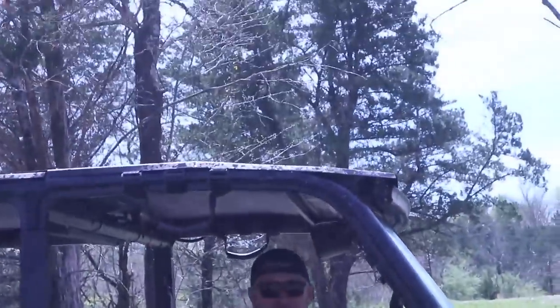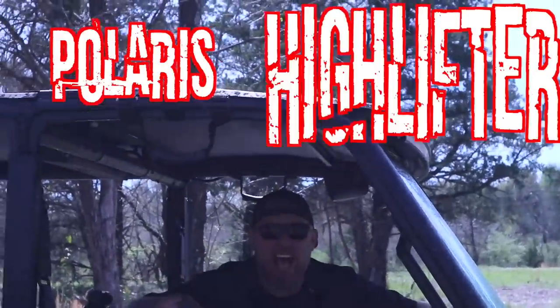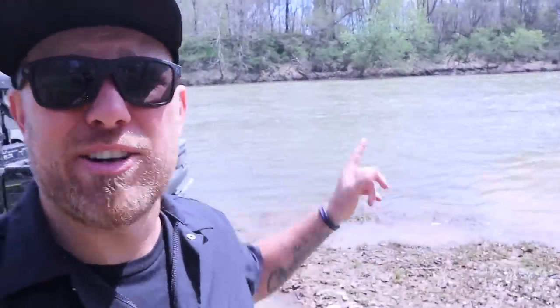To the Kriver Campground and our review of the Polaris Highlifter 2020. A real test is the water test. How deep can it go? I'm gonna give it a shot here in this river and see.